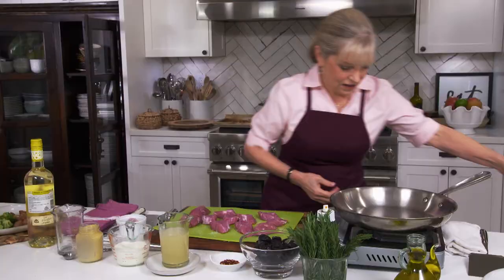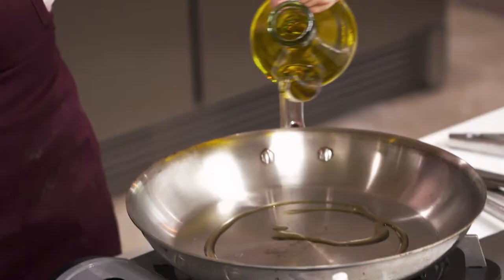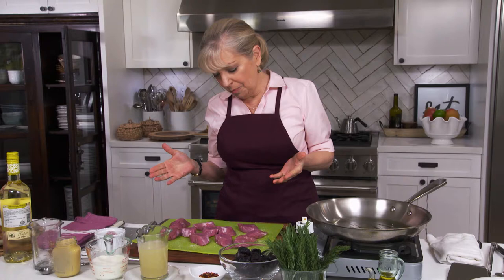Let me crank this up, make sure it's good and hot. Okay, we're gonna use a little bit of olive oil. And when I see it nice and it sort of gets wavy, then we know it's hot enough. But we want to get a nice sear on the pork. This is pretty thin. It's only going to take about 2 minutes a side.